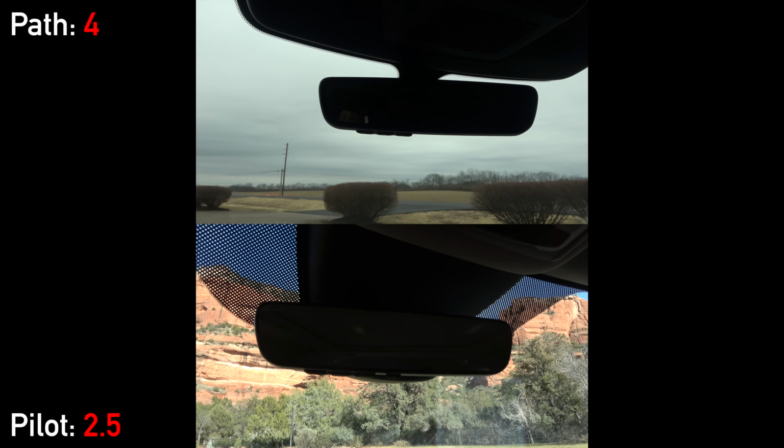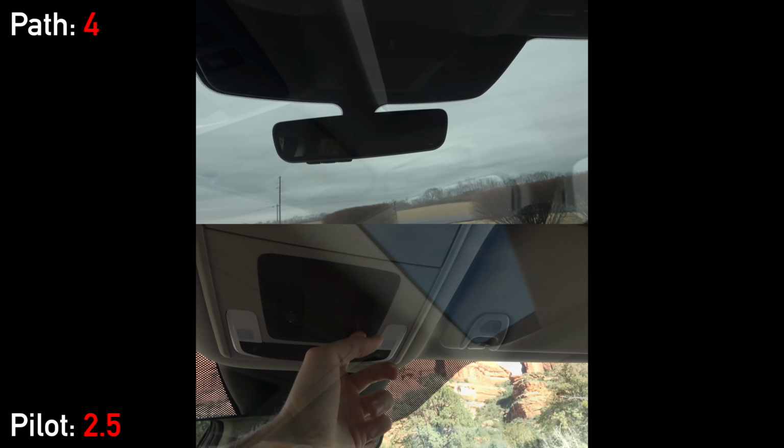Last but certainly not least, for the front of the interiors, both models have auto-dimming rearview mirrors and single-piece panoramic sunroofs.